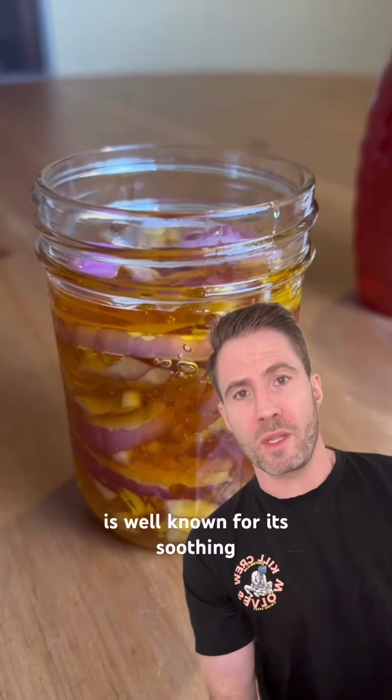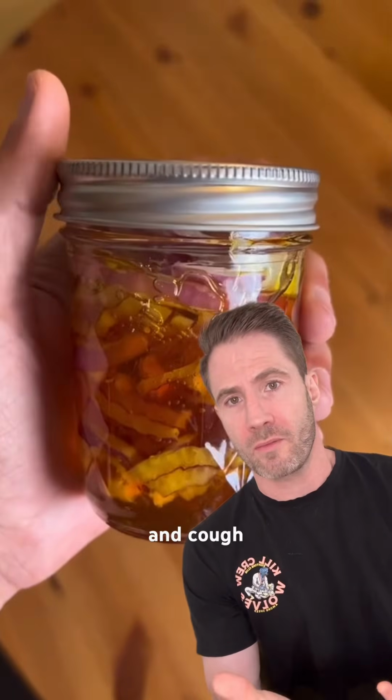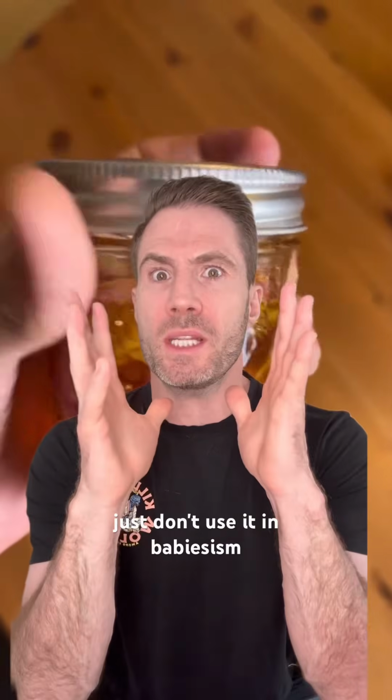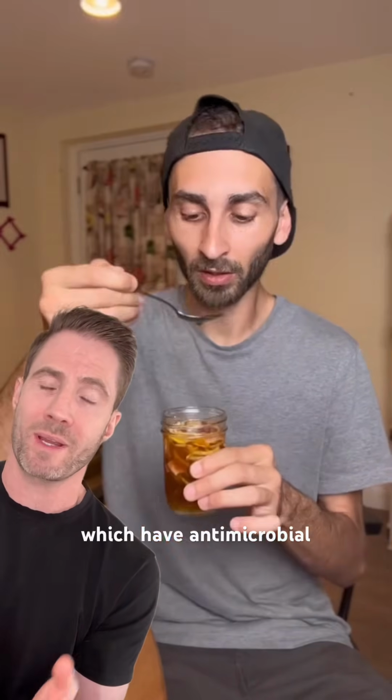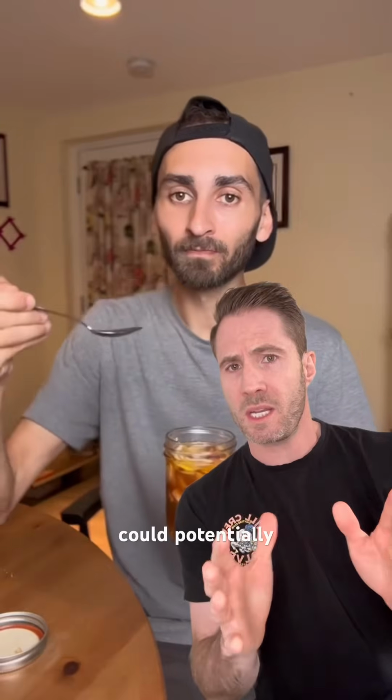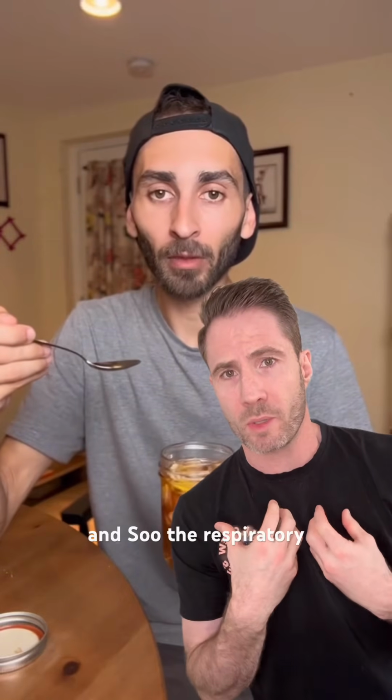Honey is well known for its soothing properties, especially for sore throats and cough. Just don't use it in babies. Botulism. And the onions have sulfur-containing compounds such as allicin, which have antimicrobial and anti-inflammatory properties. This could potentially loosen the mucus and soothe respiratory symptoms.